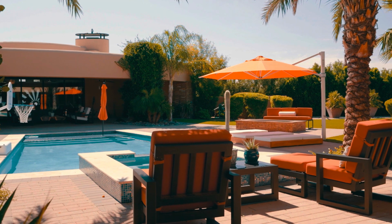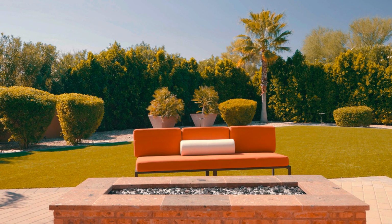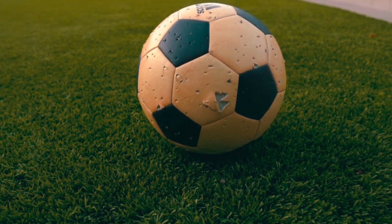Okay, so this backyard features a variety of amenities, which include a putting green, Connect 4, a cornhole, a big fire pit area, and a soccer field.